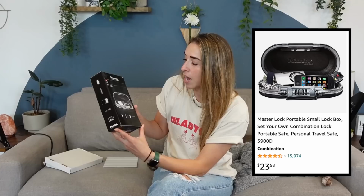Lastly, a mini safe that can go with you when you go to the beach or traveling. You can clip it onto stuff and people can't steal your things inside of it. Let's test them.